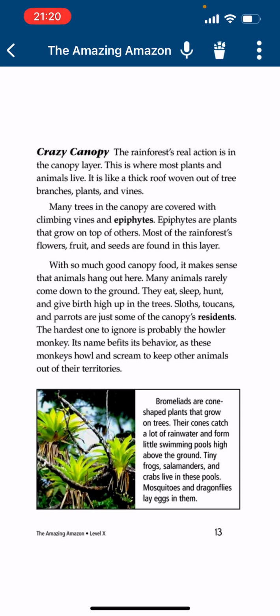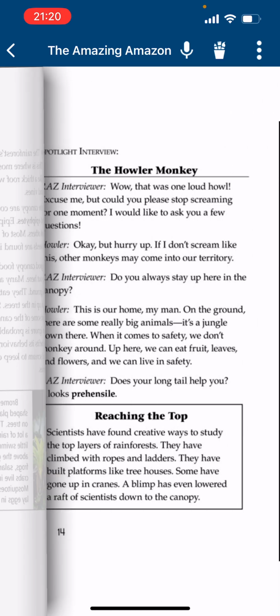Many animals rarely come down to the ground. They eat, sleep, hunt, and give birth high up in the trees. Sloths, toucans, and parrots are just some of the canopy's residents. The hardest one to ignore is probably the howler monkey. Its name befits its behavior, as these monkeys howl and scream to keep other animals out of their territories.